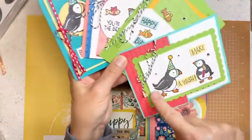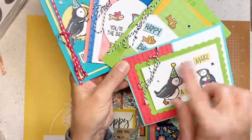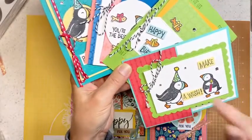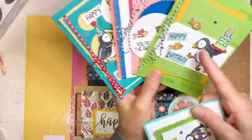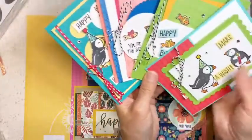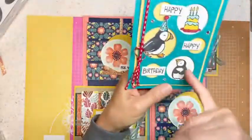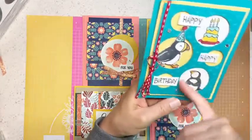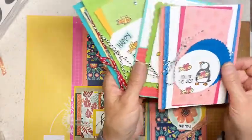But as you can see, you will get this big piece of basic white. You can stamp flowers, you can stamp another creature, or you can stamp whatever sentiment you want. You can stamp on the circle, and everything will be just cut, so you'll have circles where you can choose to stamp. It could be all flowers if you want it to.